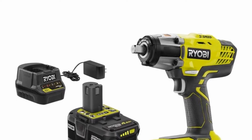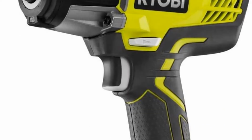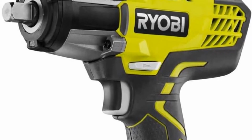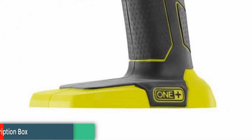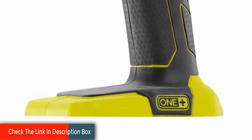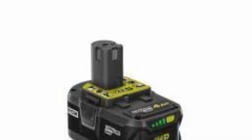Lithium-ion cordless 3-speed 1/2-inch Impact Wrench Kit with 4Ah battery and charger. The 3-speed 1/2-in impact wrench is more compact and more powerful than ever before. With this new design, it produces 300 foot-pounds of torque and up to 3,200 impacts per minute, IPM, allowing you to use this tool for a variety of heavy-duty applications.